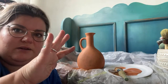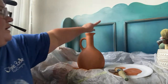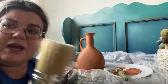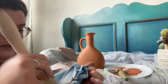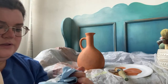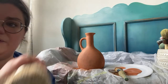So that could be like the carved details of something. It could be high points of texture. It could be trim work around a door or something like that. So generally, that's what dry brushing is going to do. It's going to highlight the sort of higher areas. So very similar to stenciling, you need to add some on your brush and then take it off so that you aren't left with a lot of paint.